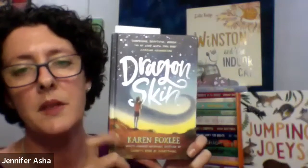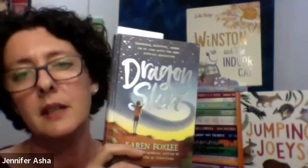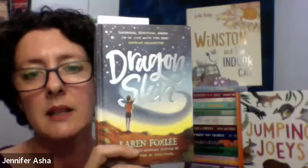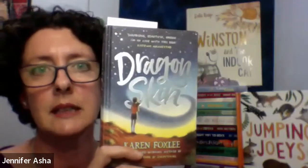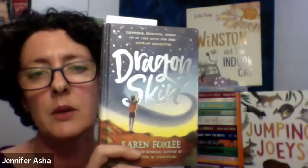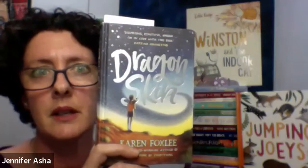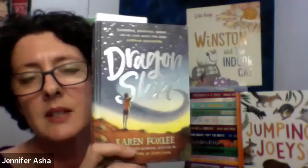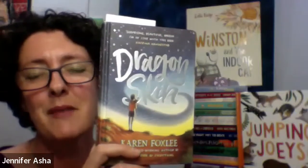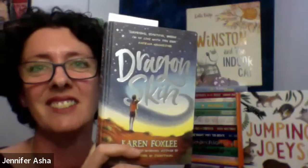Another book with some quite heavy themes, covered in quite a delicate, compassionate way, is Dragonskin by Karen Foxley. Now, Karen Foxley wrote one of my all-time favourite books, Lenny's Book of Everything. And when I bought Dragonskin for a family member, I was really urging them to hurry up and read it so that I could get into it as well.